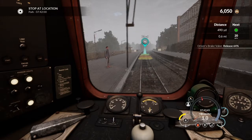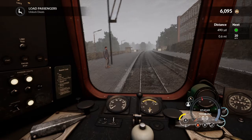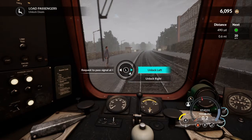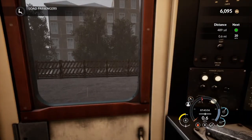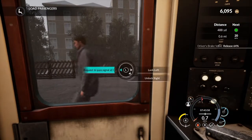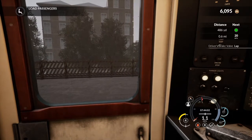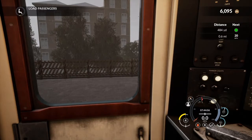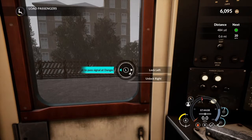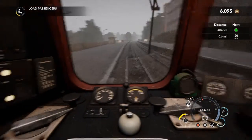We're way short. But you know what? It's happy because I'm on the platform, which is a bit of a miracle. Unlock left. Here we go. Sorry, chum. You got to... Whoa. Not again. Seriously? Crying out loud. Can we not get flat stations? Yep. Definitely tricky, this one.